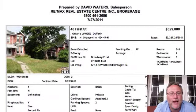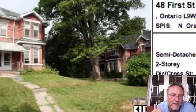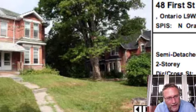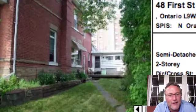Next one takes you down to Orangeville. It's 48 First Street, at $329,000. Now this is a semi, so it's not this one over here, it's actually this one. It's a semi-detached century home, and it has a C5 zoning on it, which allows you to operate a business from here. So if you want to be a massage therapist or an accountant or things like that where you physically live and work from home, you could probably put up a little sign here. I don't know how big a sign you're allowed, but you'd check out the bylaws for that.